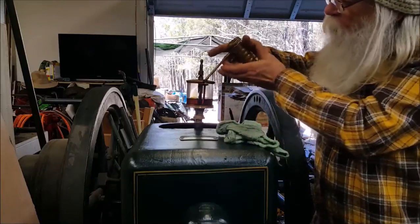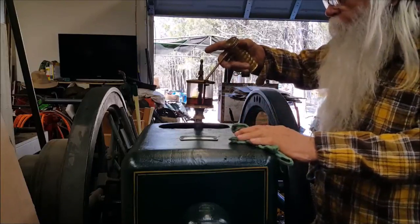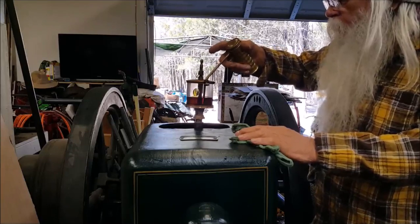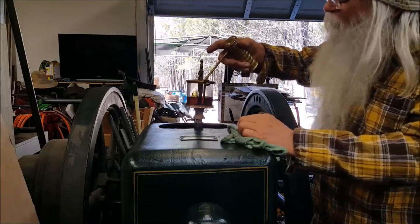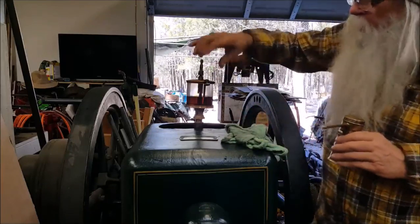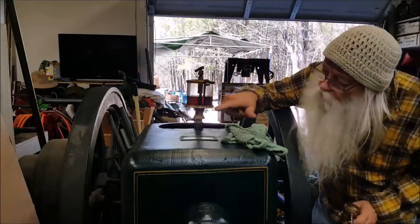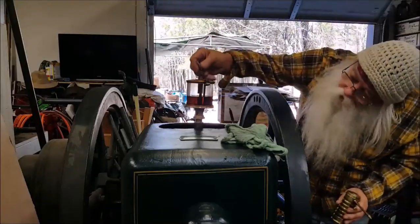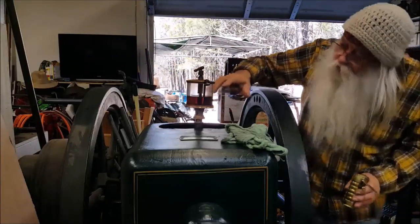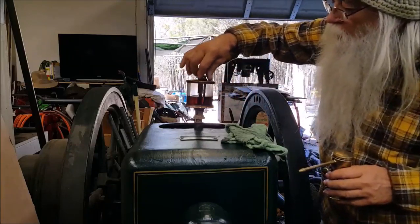And this is the results right here. 3 oilers in a box. And you look in there. Oh yeah, it's already dripping. I had to open. Oh yeah, it stopped immediately.